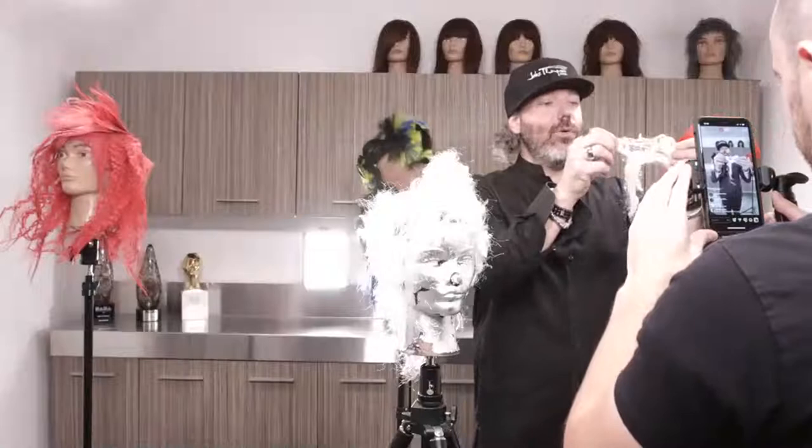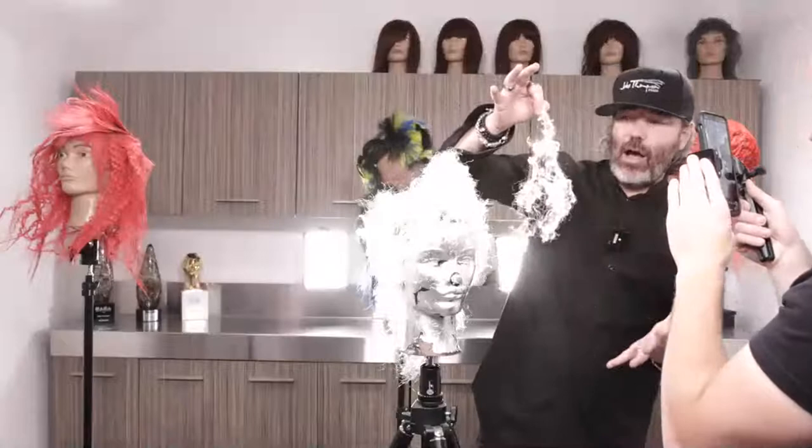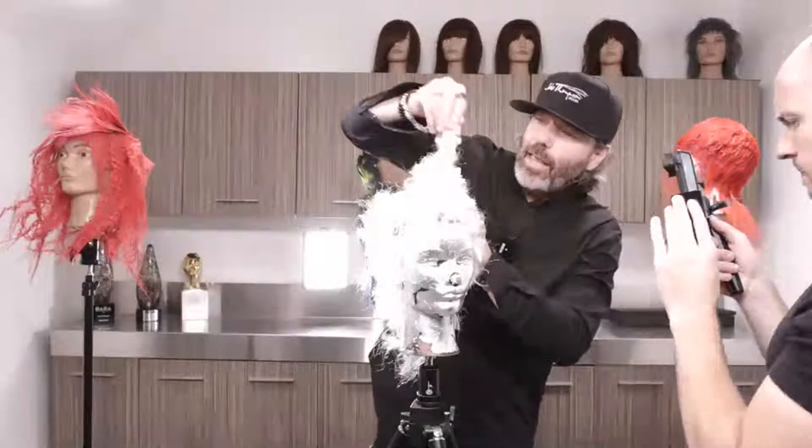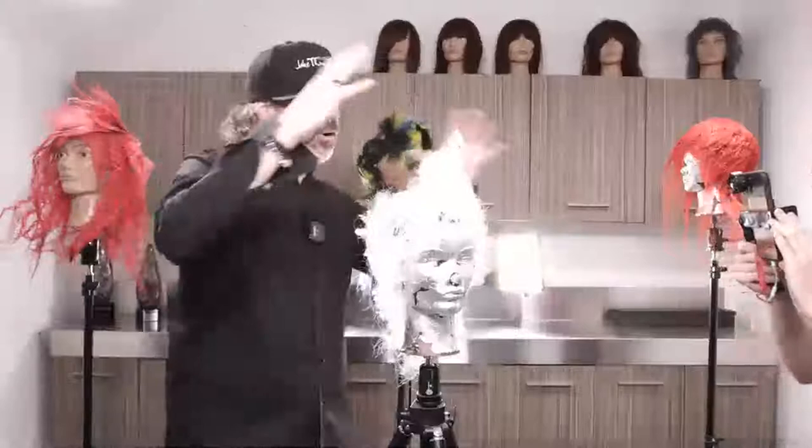This texture itself is pretty sticky. Not sticky like a gel, but sticky as in it kind of sticks to itself. It's like Velcro almost, which is super awesome. So you can get this cool texture and it'll pretty much stick to itself. You don't have to use any hairspray when you're creating this, because all the pre-work is done before.